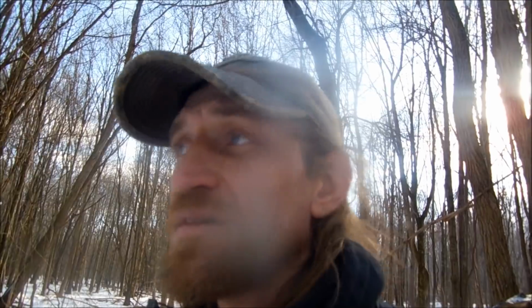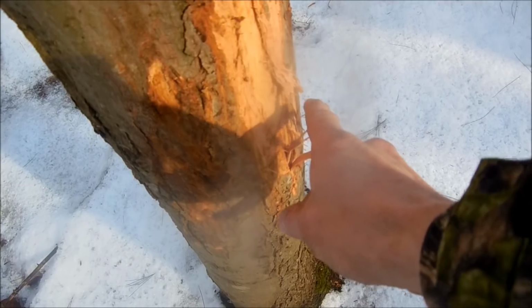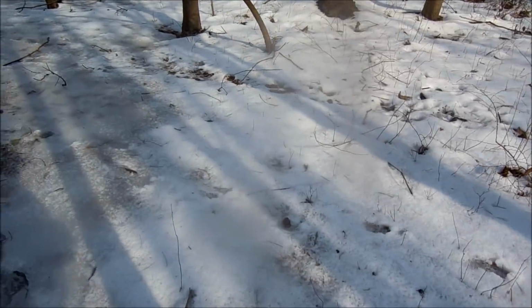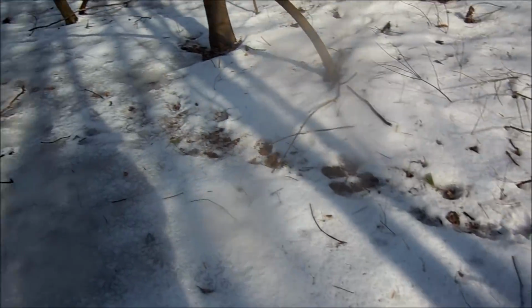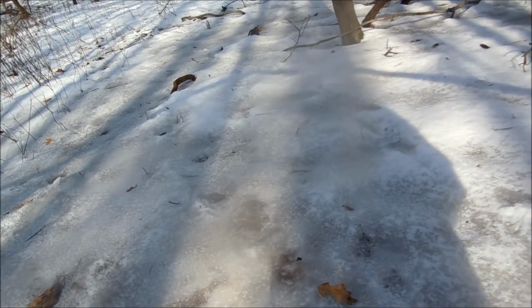Been busy this morning, but it's about time for a sit down here soon. A little bit of a scrape going on there. I got me a meadow right here, easy to keep track of. Good trail going in and out. We might go ahead and try to set up a snare here. This might be a good spot.